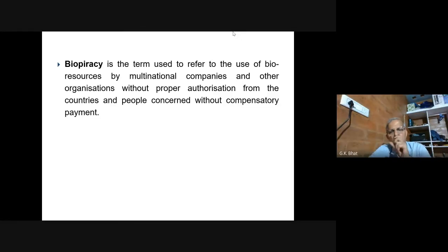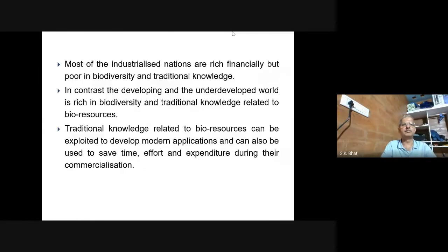Biopiracy is the term used to refer to the use of bioresources by multinational companies and other organizations without proper authorization from the countries. These are our medicinal plants. We have grown them. We are taking care of them. It is our biological wealth. If some other person tomorrow claims that it is theirs, it is not proper. If they want to claim the patent for that, they must pay us for claiming their patent. I hope you are understanding my point, right?